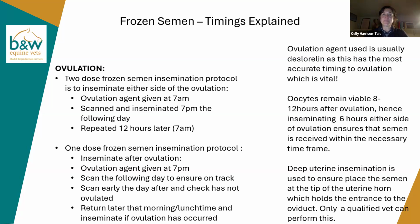So for example, this morning, I was on the yard at about 7:30 a.m. and I thought she looked very close. And I went back just before 11 a.m. and she'd ovulated. So I was very confident that that mare had ovulated in the 3 hours before I inseminated her. So the oocyte should be viable and hopefully it will be a success.